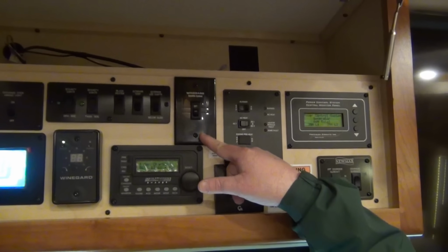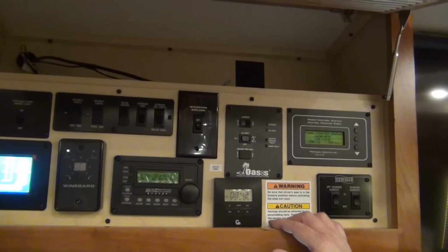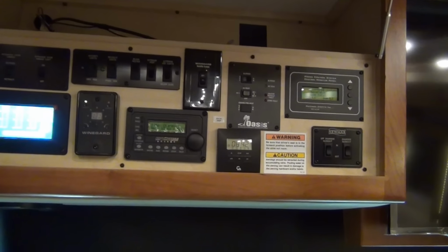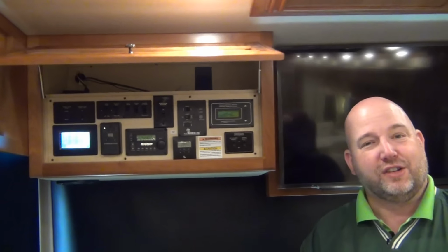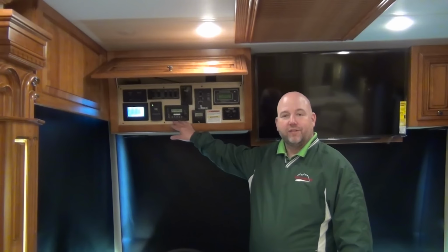We have an in-motion satellite equipped on this coach. This can be programmed to either DirecTV or Dish Network, either one, and will work while you go down the road. This is our inverter control. First of all, an inverter takes 12-volt DC current and makes it into 110-volt AC, alternating current, like you have in the outlets at home. That pulls off the battery bank to do that, so that's what an inverter does.